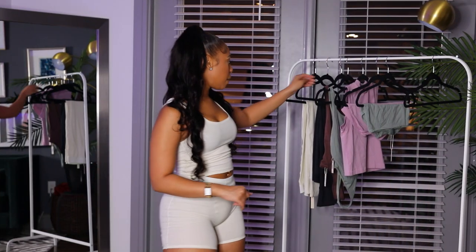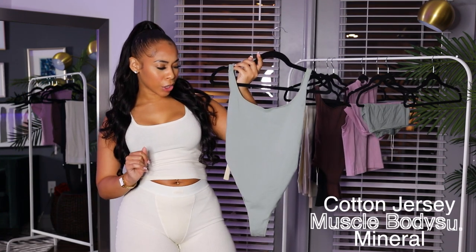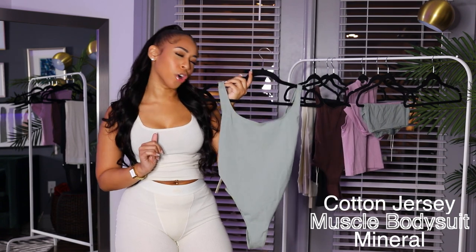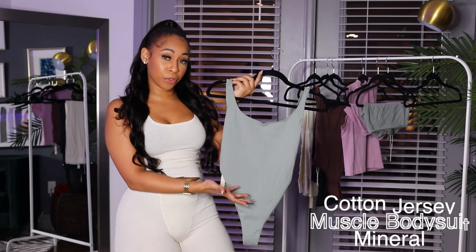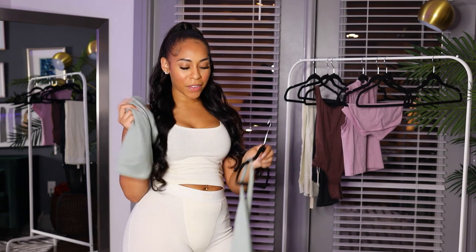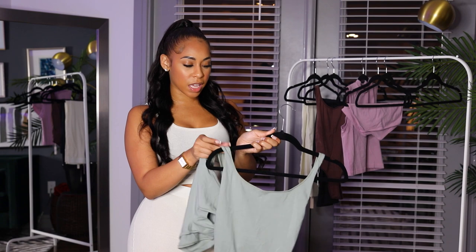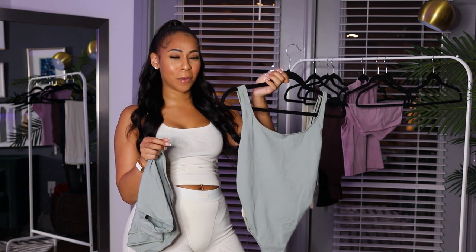All right, so let's try a bodysuit next. This is the cotton muscle bodysuit, I wanna say, in the color Garnet. I've never heard of that color, but obviously it's some shade of green. It's very pretty green. First of all, I just checked the paper and I got the colors wrong. This is not Garnet. The brown one is Garnet. This is the color Mineral. I got them mixed up.